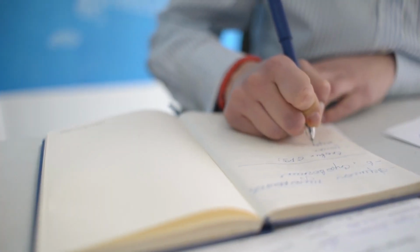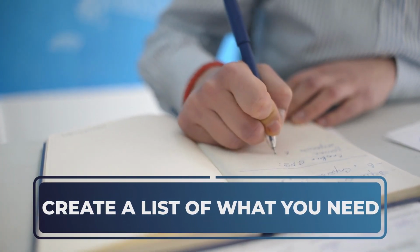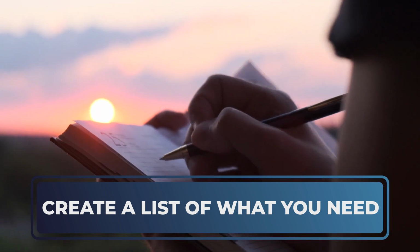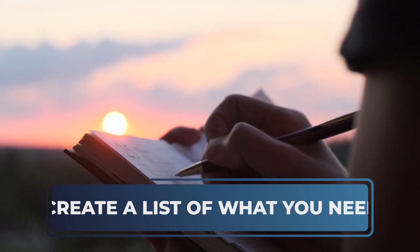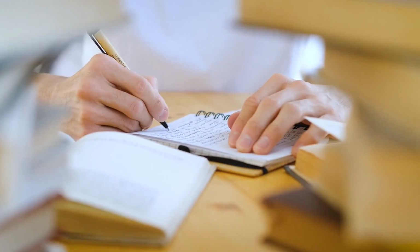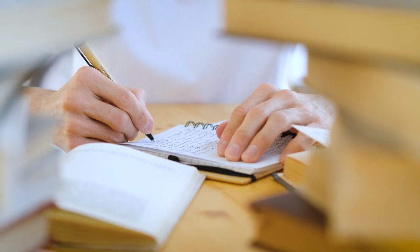So now that we know why content is so important for your new website and have thought about what content you'll need, let's create a list of the content that you'll need for the website. You'll want to take everything we just talked about and turn it into a list of content that you need for the website. Think about the pages that will need content and what type of content you'll need.